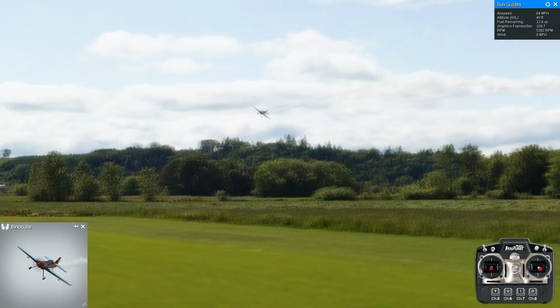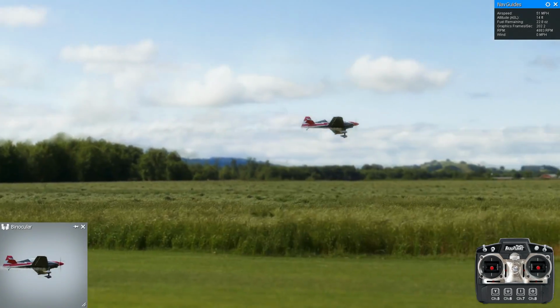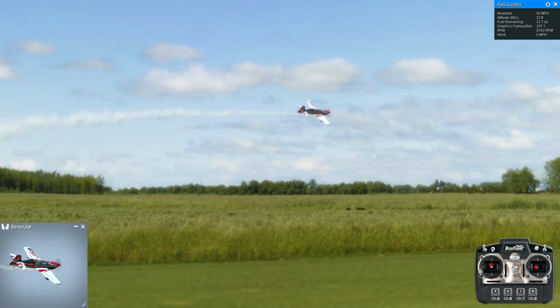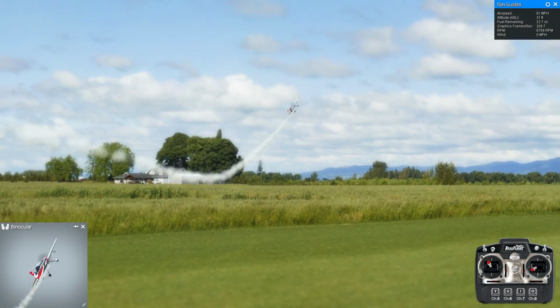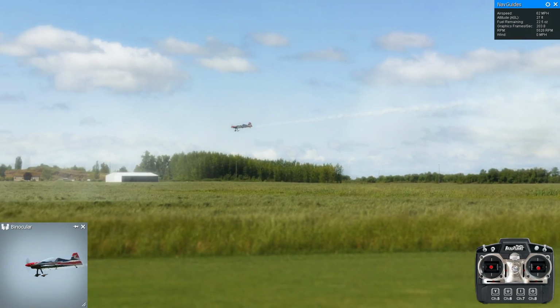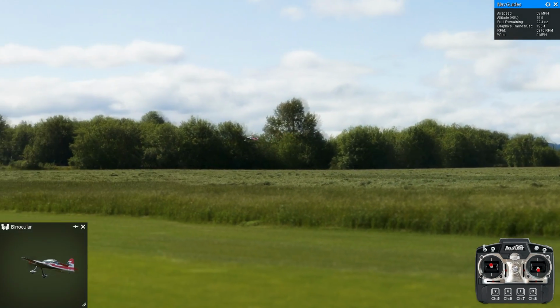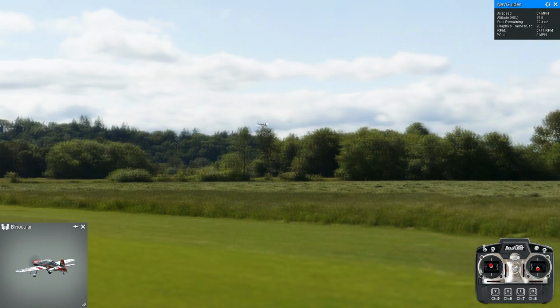Now some of these aircraft you can even bring up a little pop-up view, like the Binocular View. You can bring up a pop-up view which shows you the view out of the cockpit or out of the nose of the aircraft, which is a neat concession to the fact that we're on a computer. I like that, but I don't think this is one of them. Anyway, let me try and land this. I'm going to turn the smoke off. We'll bring this around, bring it in for a landing.